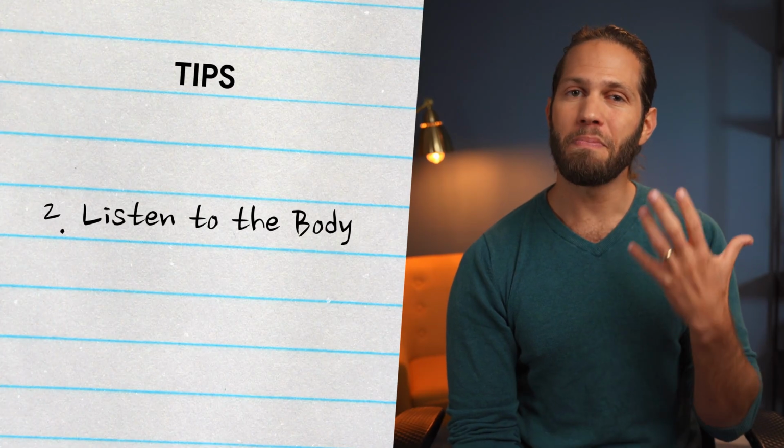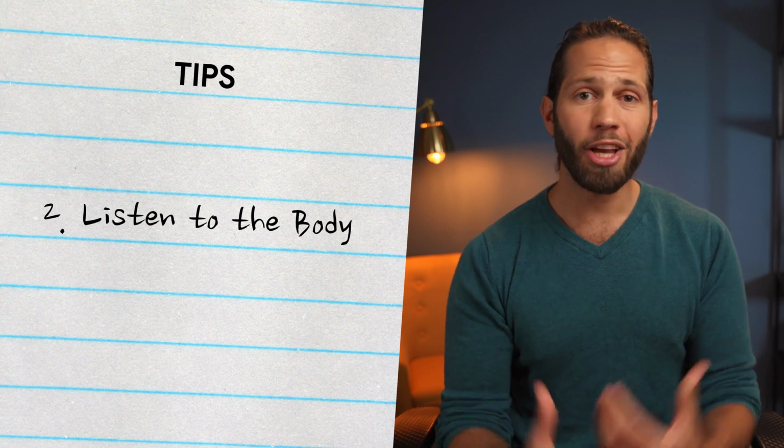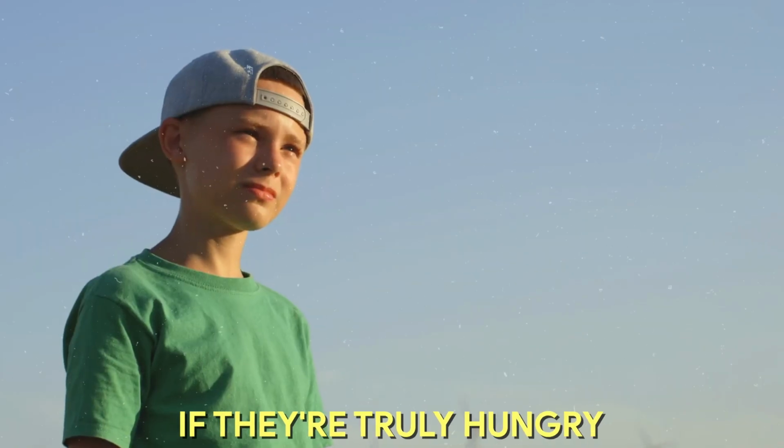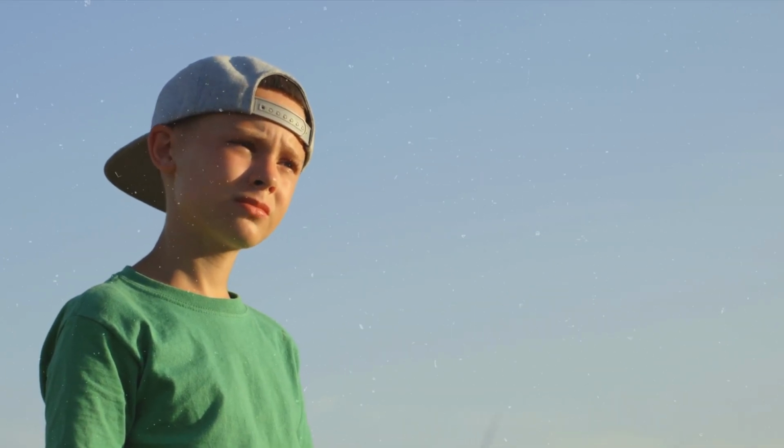Second, listen to the body. Instead of automatically offering food when your child says they're hungry, encourage them to tune into their body and ask themselves if they're truly hungry, or if there is another underlying issue such as boredom or stress. By learning to listen to their body cues, they can better distinguish between real hunger and fake hunger.